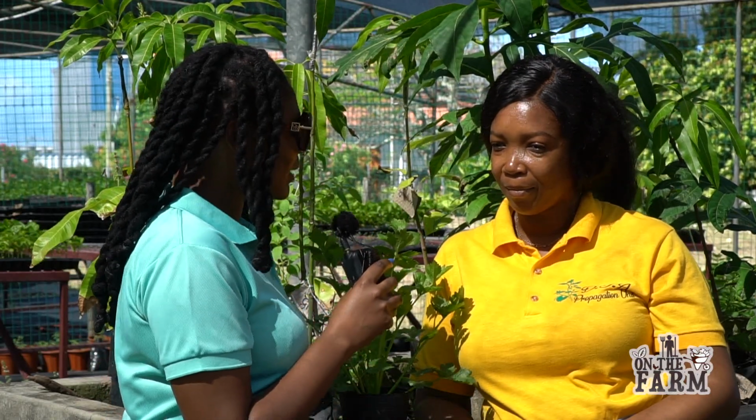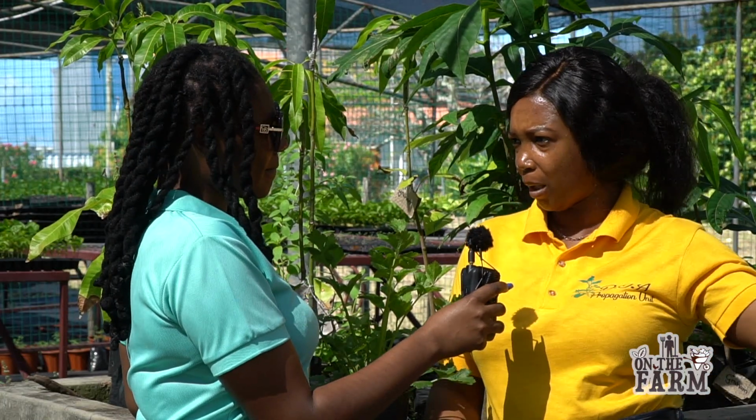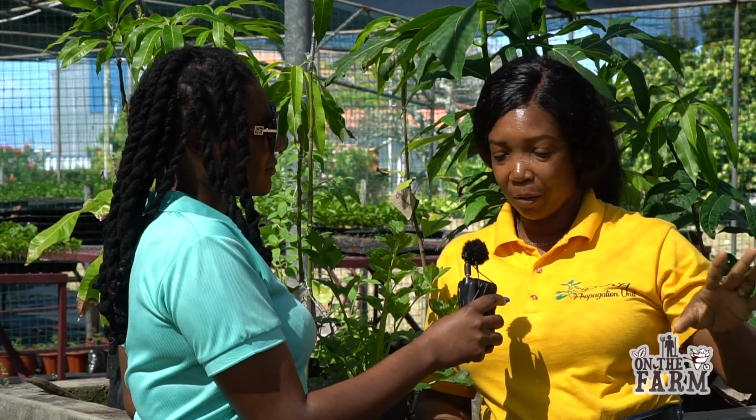Is there any exotic plants that you guys propagate here as well? Well, I listed some of the mangoes, which is the Palui, the Bolton. We have one called Philippi. Those are Asian mangoes. So those are exotic, not native to Nevis. We introduced those mangoes some years back, and we continue to introduce them to the general public so they get accustomed to them.